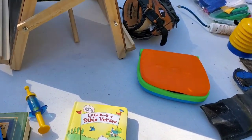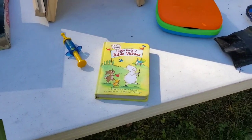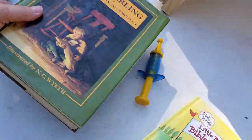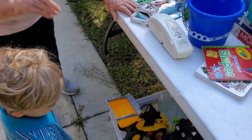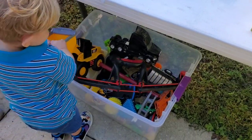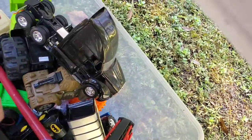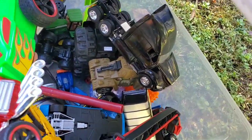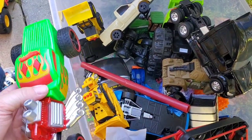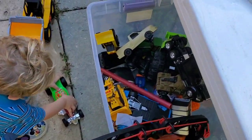Oh, buddy, look. You want this book? There's some toys down there, some trucks and stuff. Get that book. Go put it in our pile. Will you put these two books over there? That's a good book. Look in there. There's a truck. What else do you see in here? Oh, look. Let's get this one. You want this one? We got to put batteries in it, buddy.